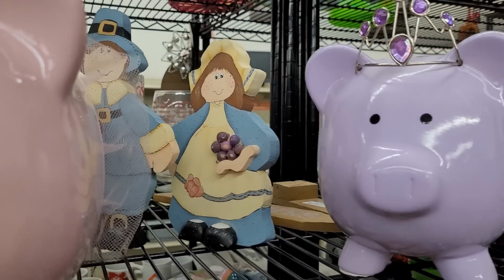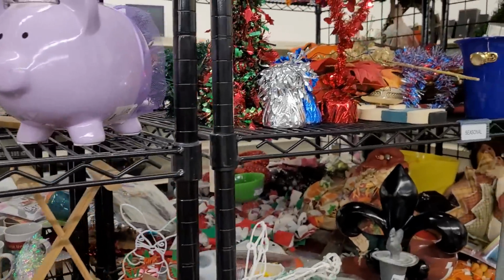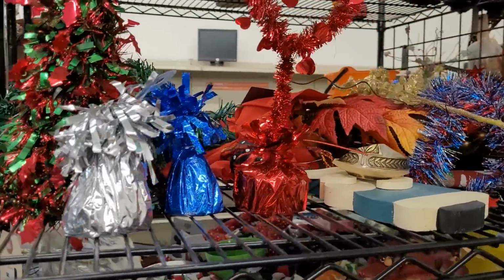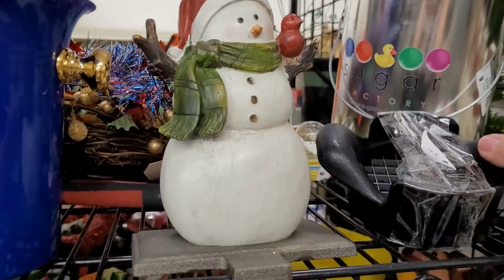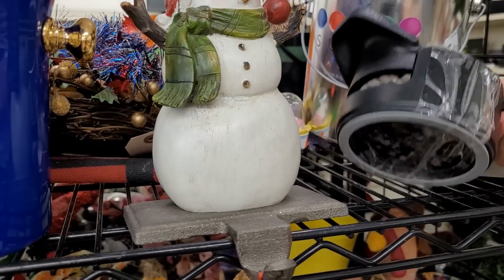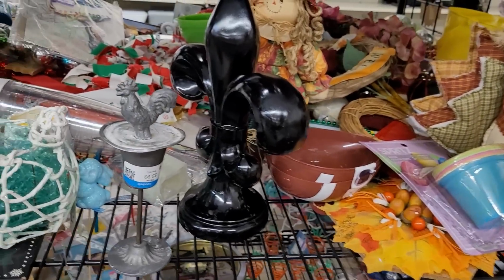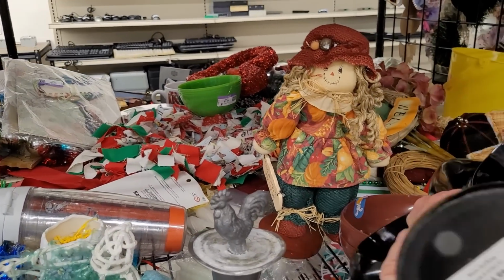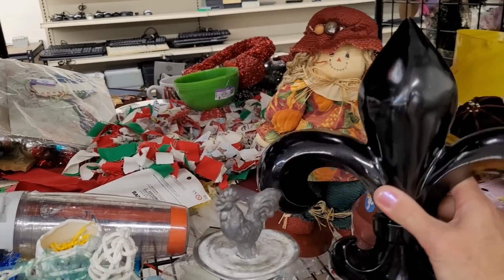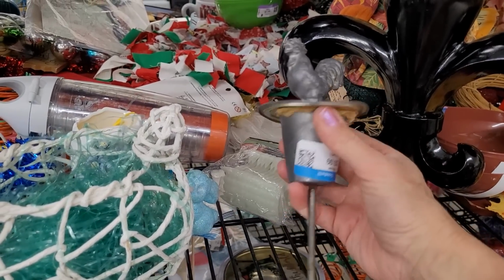A couple of little wooden figures there. More seasonal bits over this side. Balloon weights. Stocking holder. Poor snowman has lost his nose. Turkeys. It's a big fleur-de-lis. I think this is a Hobby Lobby piece. $25 at Hobby Lobby.